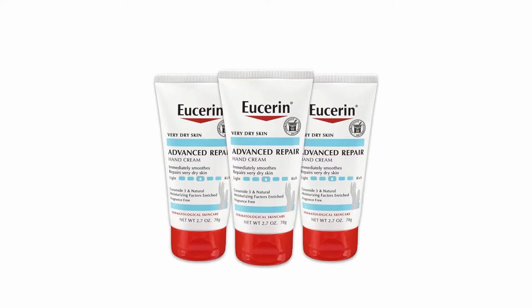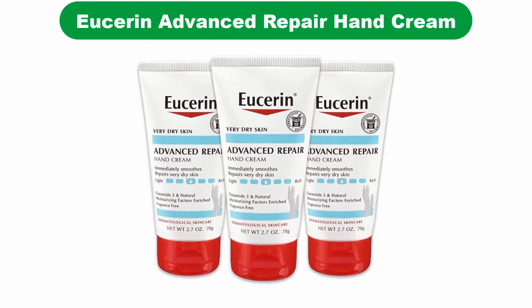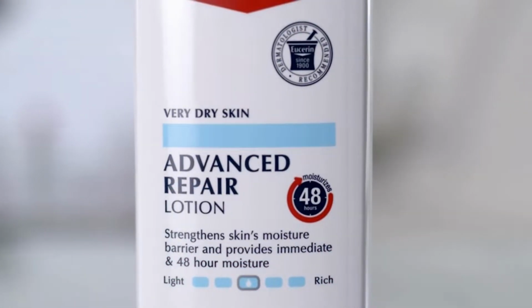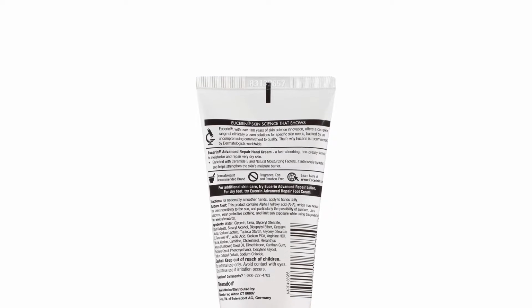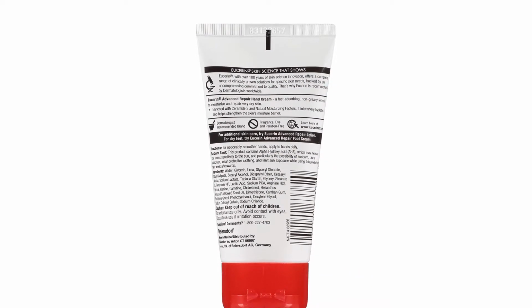Number 2. Our second best pick is Eucerin Advanced Repair Hand Cream. The best hand cream for dry skin in GH Beauty lab testing. Lab testers gave Eucerin high marks for its ability to keep hands moisturized for up to 6 hours, and its combo of ingredients glycerin, urea, and sunflower seed oil helped increase skin moisturization by an impressive 51%.